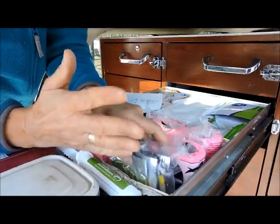Middle drawer, some bandaging gear, more oral. I keep the Acium in this drawer.